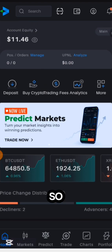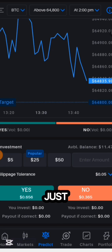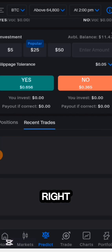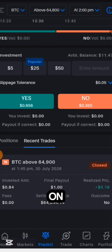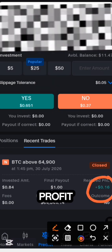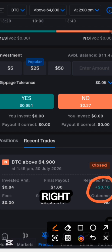One feature that makes it even more accessible is the minimum entry amount. You can literally start your prediction with just $1. Like we just made a prediction right now. We just made a prediction on if BTC is going to go below a certain amount, and you can see right here we just made profit. BTC actually went below the price we predicted.